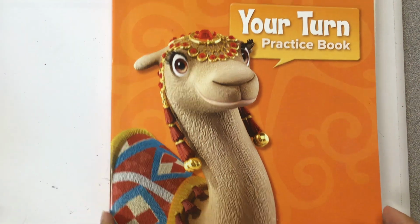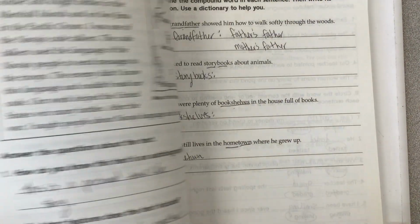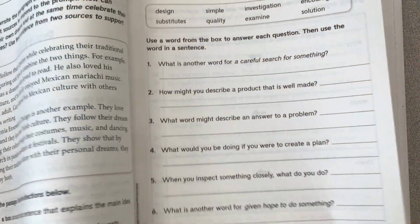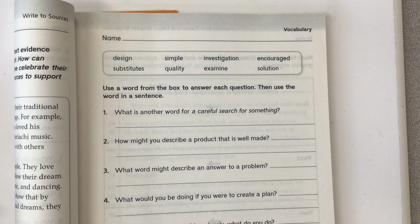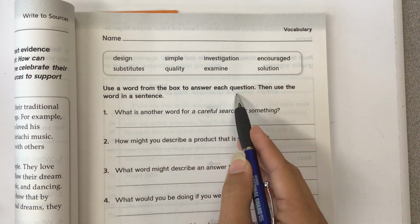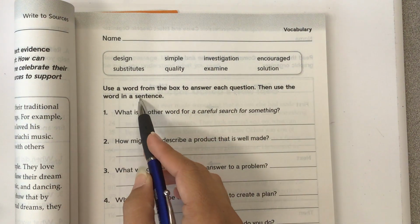We are in the third grade Your Turn practice book. We're going to work on pages 31 and 37 today for vocabulary. These are the vocabulary words in this word box. I'm going to use a word from the box to answer each question, then use the word in a sentence.